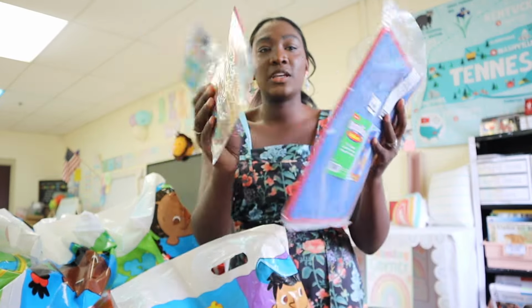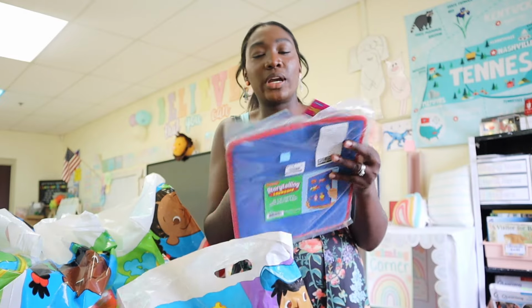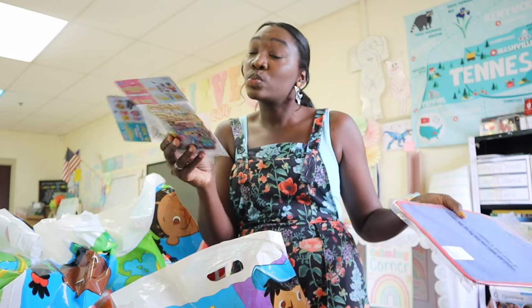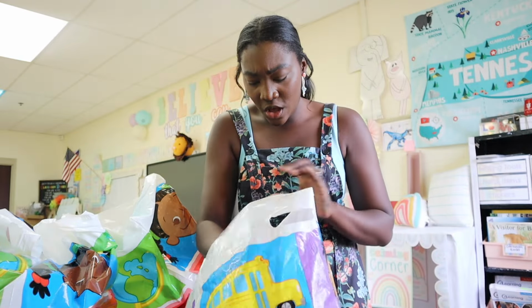Then I got the Three Little Pigs because that's like a basic story. And I usually do that story for portfolio. So if you do portfolio, there's an idea. I'm gonna put that in the library.